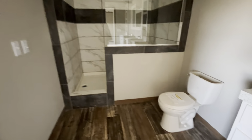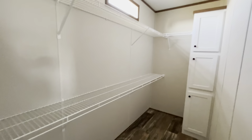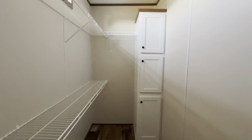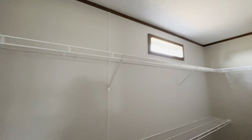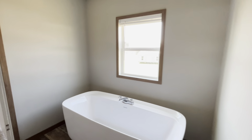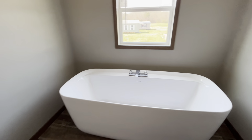Okay. There's a toilet and there's a beautiful shower. Look at that. Beautiful tile. And here's a closet. Where does this go? Okay, so that is extra cabinet space. Beautiful window there. Nice little detail. And there's the tub. There's a big soaking tub. Isn't that nice?